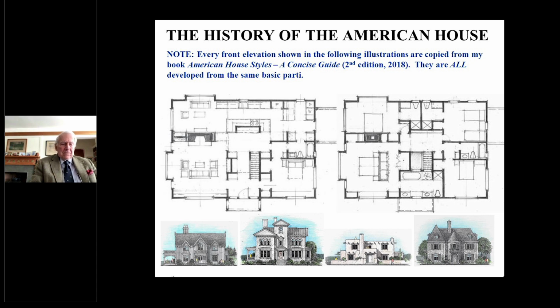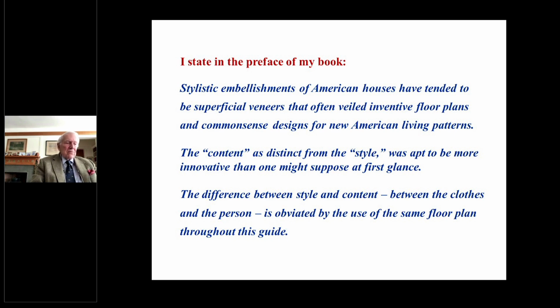They are all developed from the same basic parti. And I state in the preface of my book, stylistic embellishments of American houses tend to be superficial veneers that often veiled inventive floor plans and common sense designs for new American living patterns. The content, as distinct from the style, was apt to be more innovative than one might suppose at first glance. The difference between style and content, between the clothes and the person, is obviated by the use of the same floor plan throughout this guide.